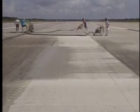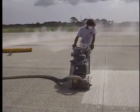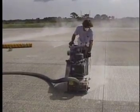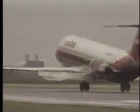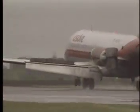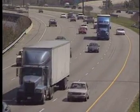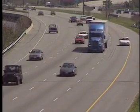Researchers at ALDF have proven that by cutting thin grooves across concrete surfaces, channels or escape routes are created, which allow excess water to drain from the surface. This process of cutting grooves dramatically reduces the risk of hydroplaning. As a result, hundreds of commercial airport runways and interstate highway curves and overpasses have had these safety grooves added.